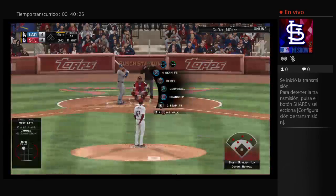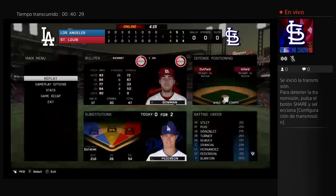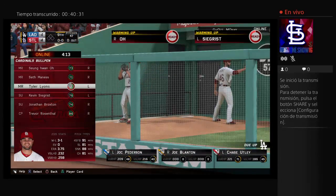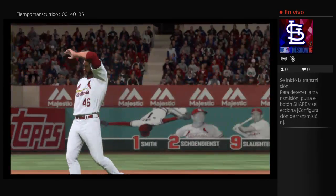Jock Peterson steps into the box. Let's see if they avoid the zone again or try to challenge him here. And they're probably going to walk him here again, because if you're going to get beat, it's going to have to be by anybody but him.